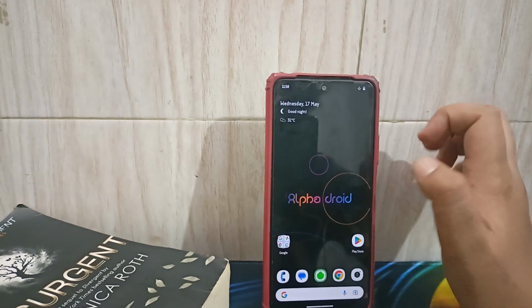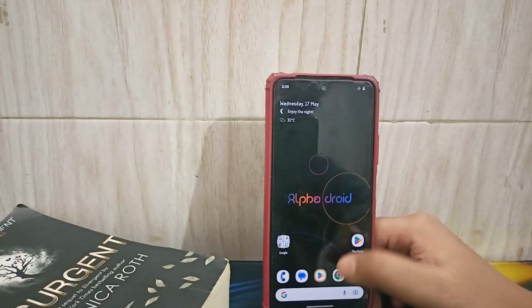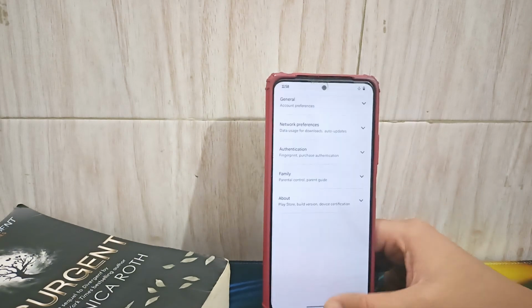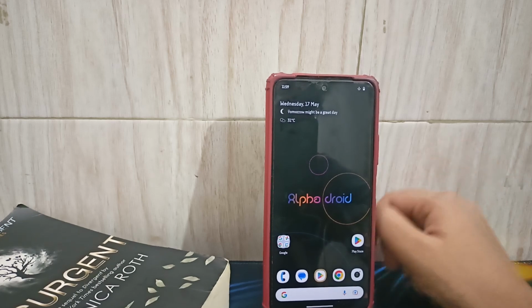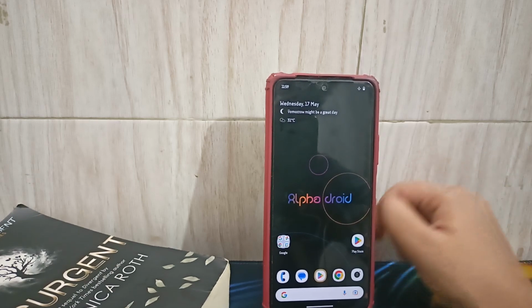But the OS or the ROM is actually very smooth. Like there is no lag, no jitter. I've been using this ROM for like 3 days, and there is no lag, no jitter, no stutter whatsoever.